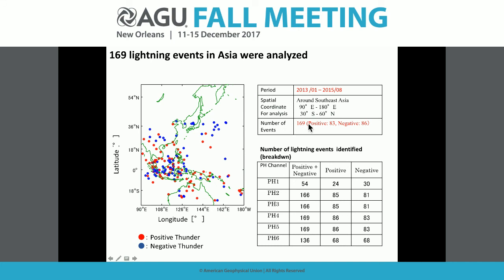And then if we break down the number of events by polarity, we have almost equal numbers of positives and negatives. Normally we have more negatives. There may be two hypotheses: maybe due to the propagation effect, or maybe an intrinsic effect, an intrinsic number of positive and negative polarity, we have such a balance.